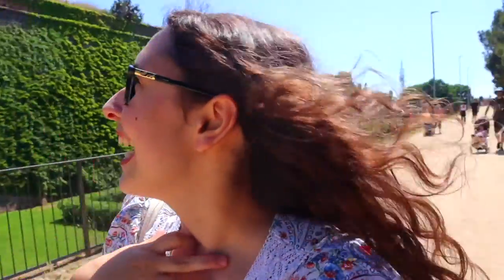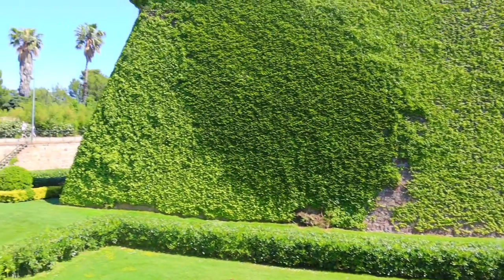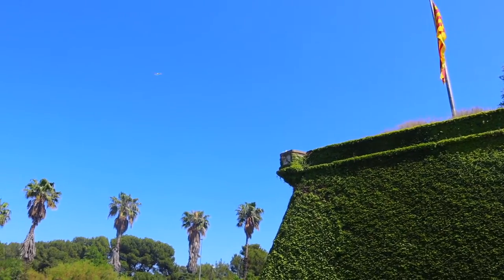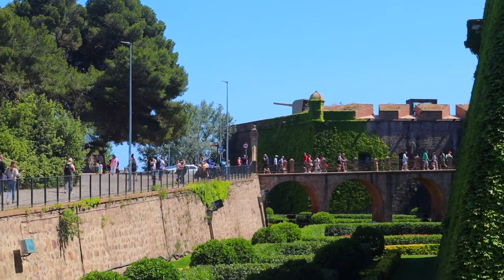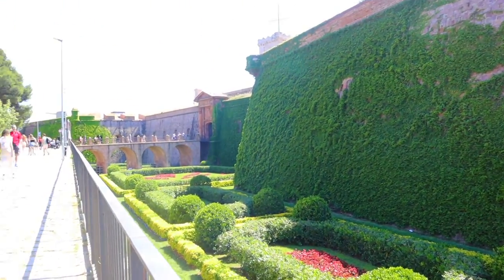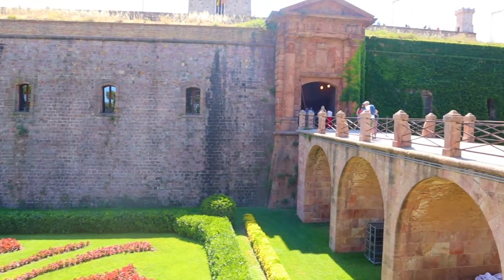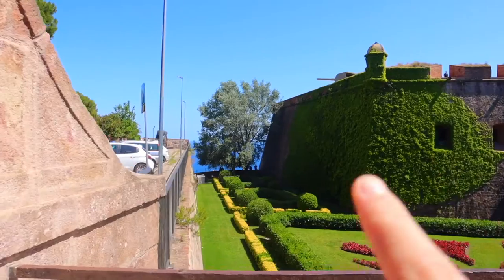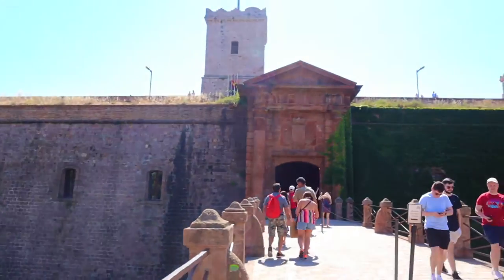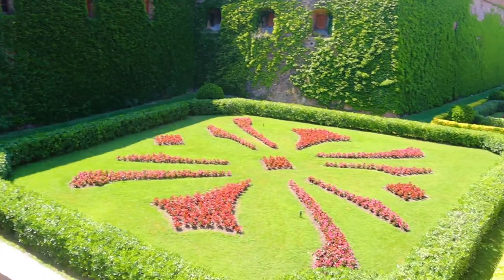Or I'm assuming it's the castle, but it's super cute, covered in green. I think it's that way, I'm assuming. But yeah, let's visit the castle. You can see the sea, and these most beautiful gardens. You have the entrance, and on this side also other gardens.